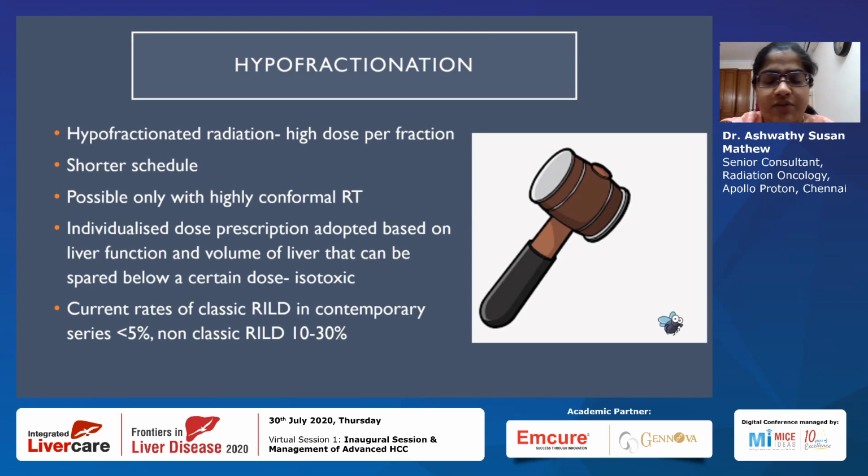And current rates of classic RILD in contemporary series are well below 5%, whereas non-classic RILD is something which is more and more being recognized, and that is anywhere in the range of 10 to 30%.